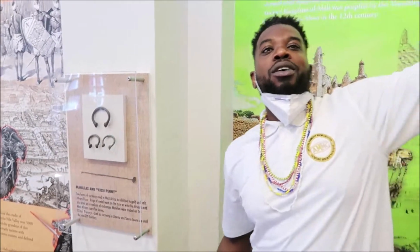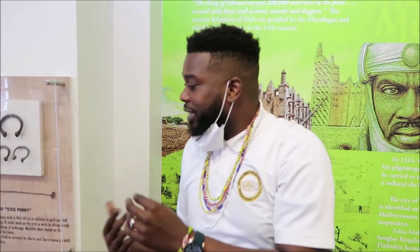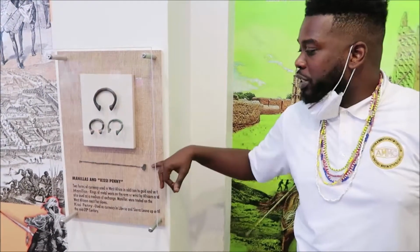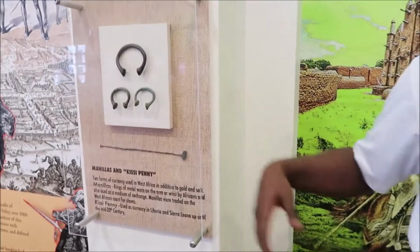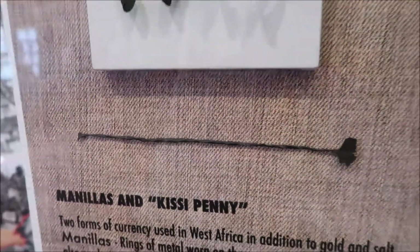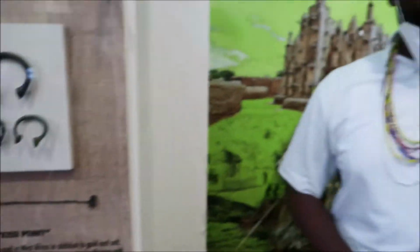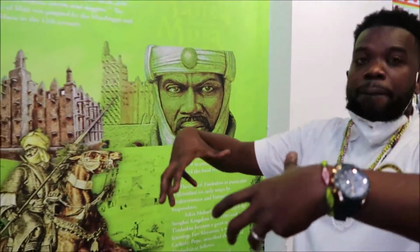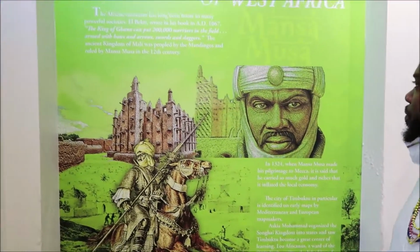All my Grammy was a liberated African, and that's how they collected a lot of it. And so this kissy penny comes from present-day Sierra Leone. This was used as currency in Sierra Leone all the way up until the 1950s. It was also used to make tattoos and stuff like that as well. But it just shows you the entirely different concept of economy and currency that existed in Africa, that of course is now almost completely dead. And that has contributed to the exacerbation of what happened to us over there, right?